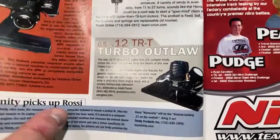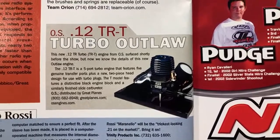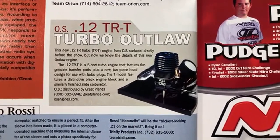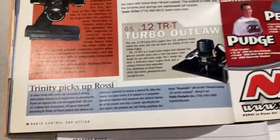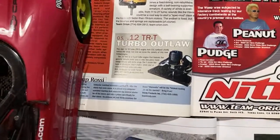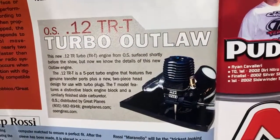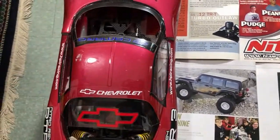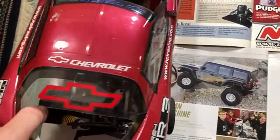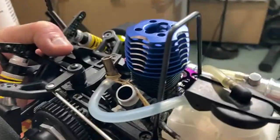Holy moly. OS 12 TR Turbo Outlaw. Guys, I can show you this right now. Do you want me to show you this in real life? Tell me, do you want me to show you this engine in real life right now? It's gonna come out. Look at that. I'm gonna show you right now. It's over here. This is what we're talking about. OS 12 TR, baby.